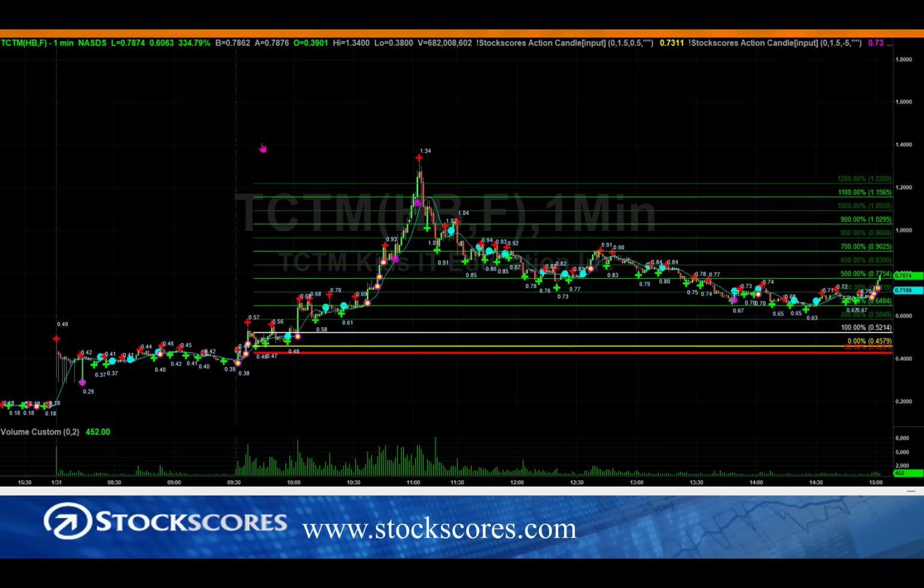Now you can see that there are action candles here. We call these action candles, these pink and yellow dots. That's how I find these things. I look for statistically significant abnormal price action. And I share those indicators with my active trader students at Stockscores.com.